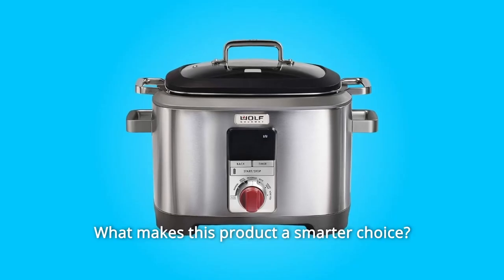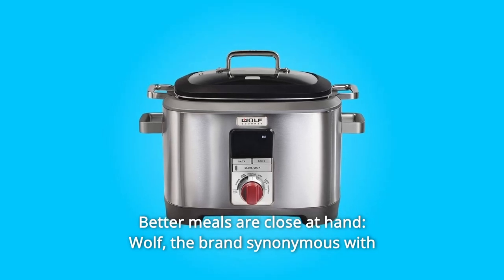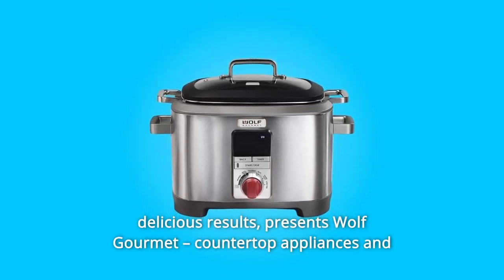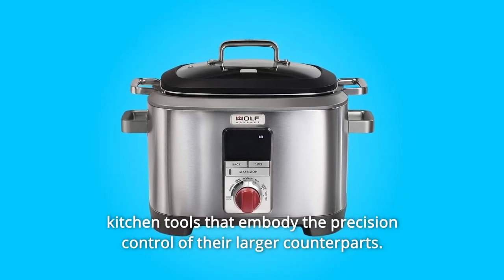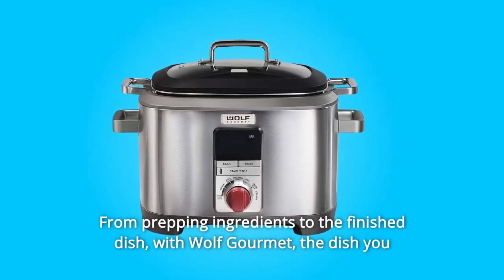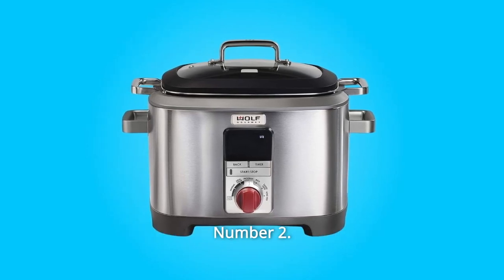What makes this product a smarter choice? Number 1. Better meals are close at hand. Wolf. The brand synonymous with delicious results, presents Wolf Gourmet countertop appliances and kitchen tools that embody the precision control of their larger counterparts. From prepping ingredients to the finished dish, with Wolf Gourmet, the dish you envision will be the dish you serve.